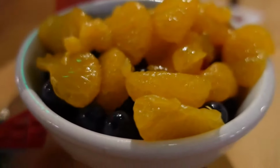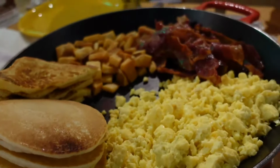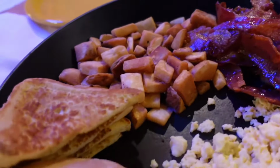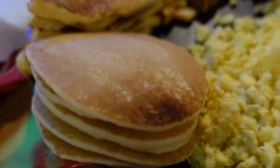We tried Brick for breakfast, and like I said, they had pancakes and French toast instead of the waffles and the biscuits that Shipwreck had. And sometimes it does change. So honestly, I would just go for the shorter wait time between the two. And again, Brick is in the main lobby of the hotel.